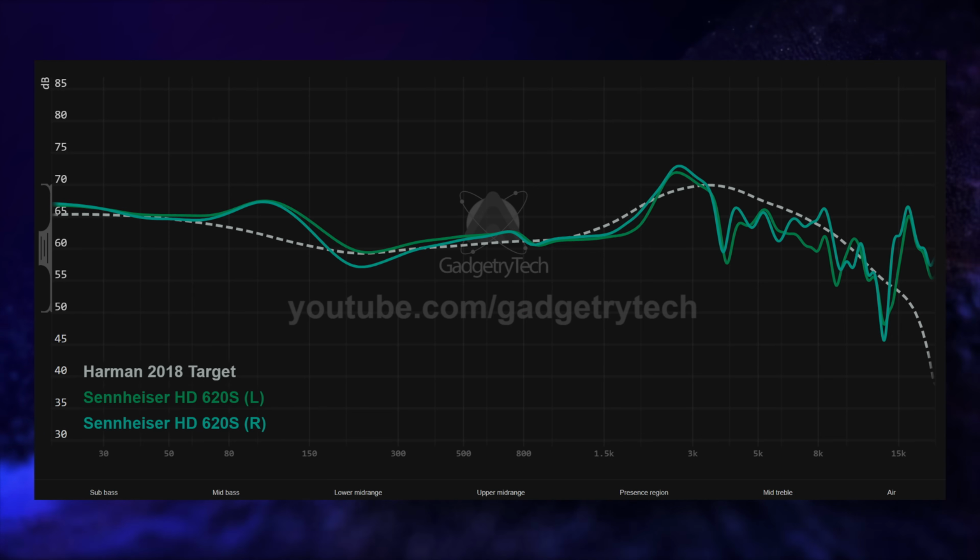This is done by a generous scoop in the 1.5 to 2 kHz area, using frequency response as a trick to kind of push things further back in the mix, making them seem more distant or wide. It's a fun effect, but not one I would want to have for every single thing I listen to.